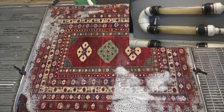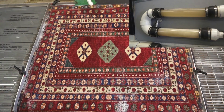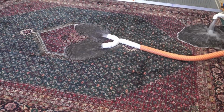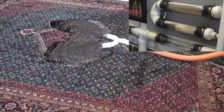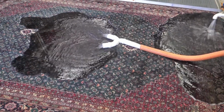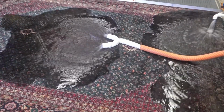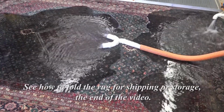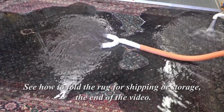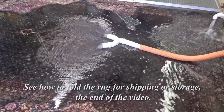Now I have a tube, and the tube shows me all the dirty water on the way to the sewage. As long as the tube is yellow, brown, light brown, I continue the process. Because I'm using only organic cleaning product, the product doesn't have any smell, no soap, no deodorizer. I have to flush all the pee-pee and the soap that the customer used in the past.